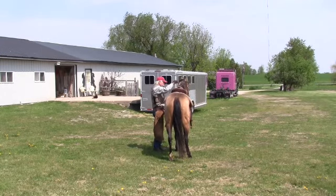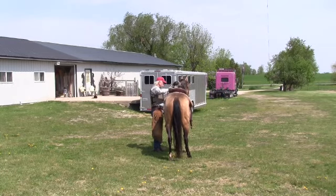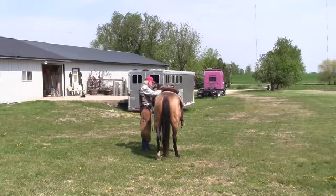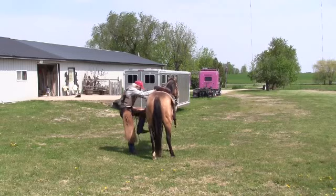She's not an overly spooky horse, so I don't expect her to really spook at a bunch of stuff here. But she's gonna be gawky and wondering where the rest of the horses were that were out here the other day.